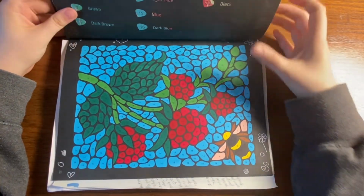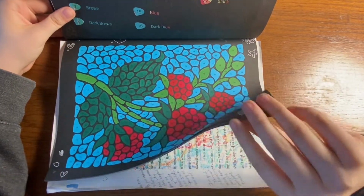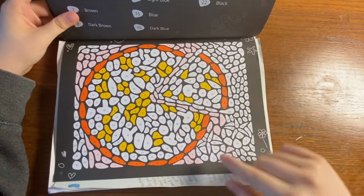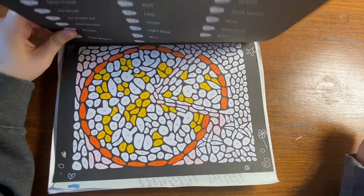I just finished this one last night. I love how it came out. And I'll show you. This is my WIP I'm working on. I think it's going to be a pizza, because I see little tomatoes down here. Probably going to finish that tonight after this video.